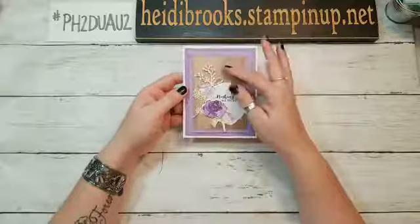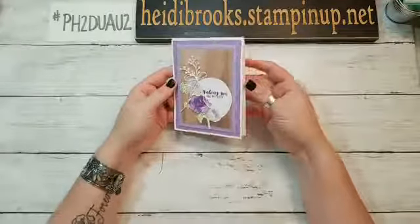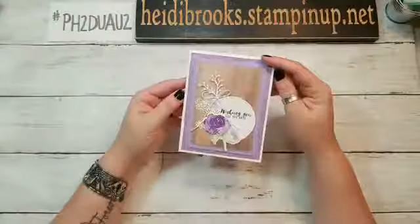Here's a sneak peek of one of the cards we're going to be making next week. Wishing you all the best, using the First Frost stamp set and dies.